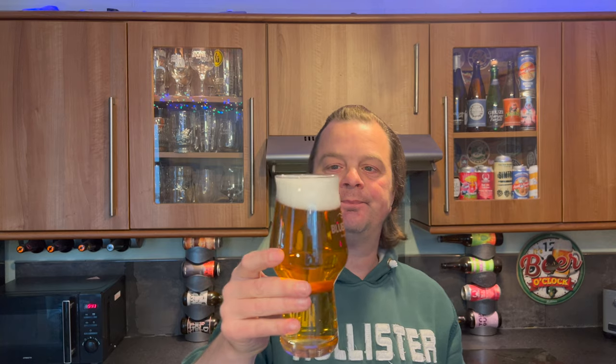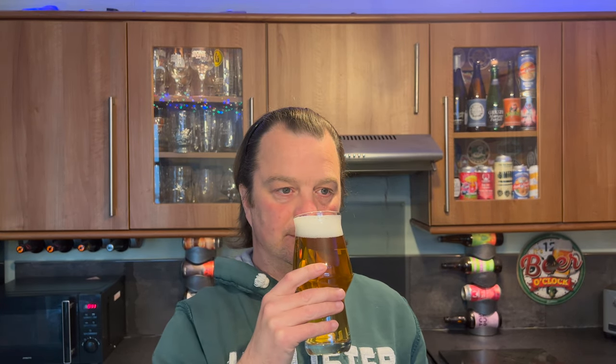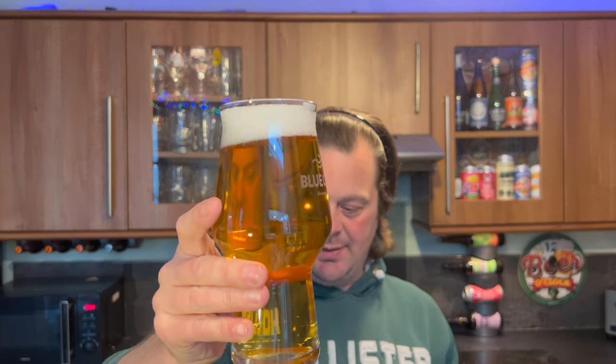Let's get the aroma. Quite zesty, quite lemony. Quite spicy, quite peppery. Kind of hedgerow hops, kind of blueberry. But then grapefruit, lemon. There's lots going on here. It's got that really zesty nose to it. Let's dive in. Cheers, everybody.